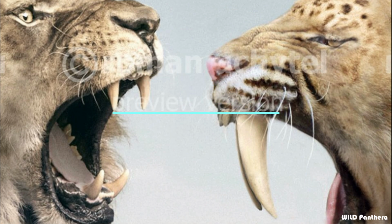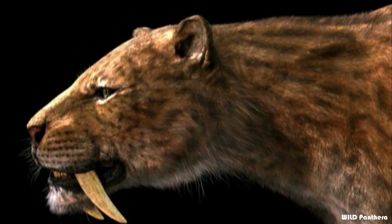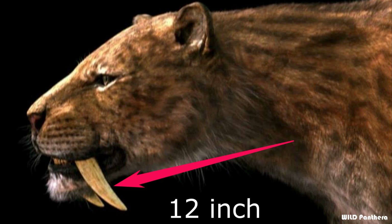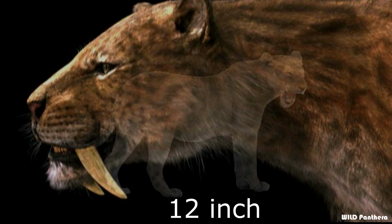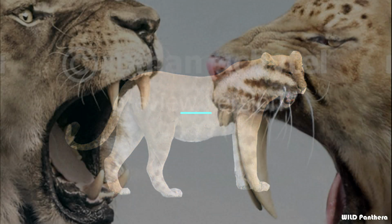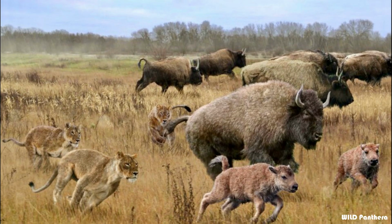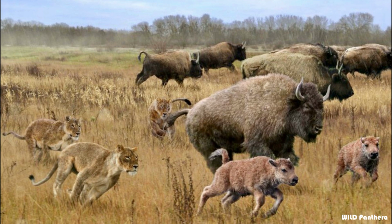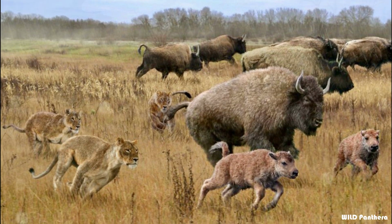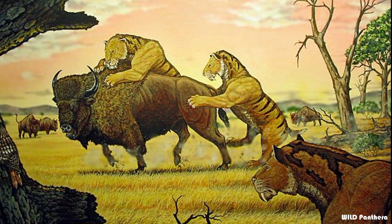Weapons. Both big cats had more or less 7.5 to 10 cm long claws, but the canines of Smilodon were very large, measuring about 12 inches long, while the American lion had only 5.25 inch long canines. Agility. According to research, the skeleton of the American lion shows it is more agile, strong and faster than that of the Sabertooth cat.